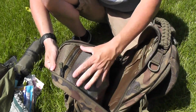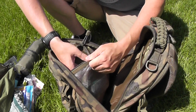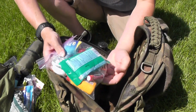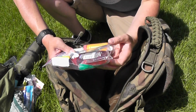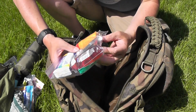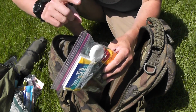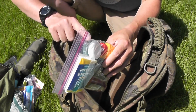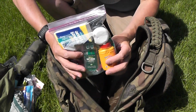On the front here of this main pocket, you have another mesh zip pouch here, and that's where I keep sort of my toiletry items here. There's some toiletry stuff, some toothbrush, toothpaste, some wet wipes, some soap, some baby powder. Don't forget the dental floss and eye drops, very important. Most people overlook that. And then some chapstick.